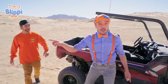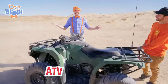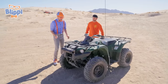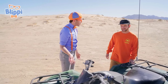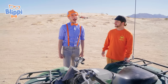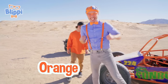Oh, hey, and check it out. There's another vehicle over here. Whoa. This one is our ATV. This is an all-terrain vehicle. ATV, all-terrain vehicle. Awesome. Whoa, it's a little bit smaller than the other two, right? It looks super fast and has four wheels, but Matt, it doesn't have a steering wheel. No steering wheel? These are called handlebars. Whoa, just like a motorcycle or a bicycle? This looks pretty fun, but I want to ride the dune buggy over the dunes. I'm also really excited to ride it because it's one of my two favorite colors, orange.